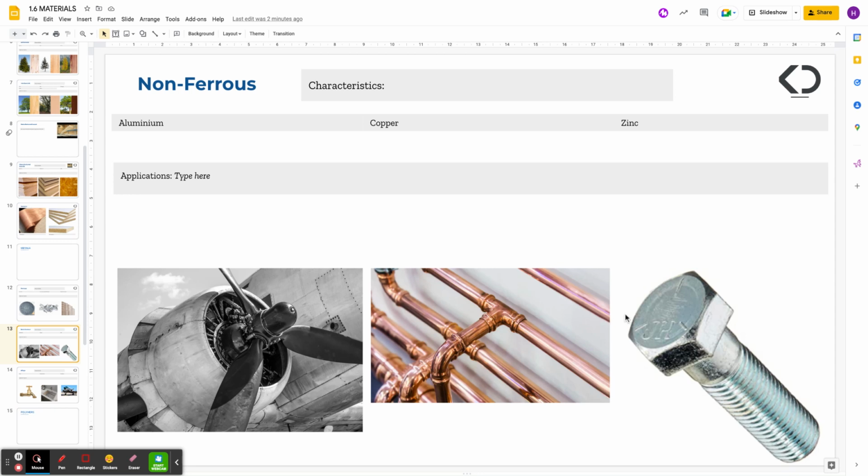Then the last one is zinc. Now zinc is never really used by itself because it's not very suitable for using. It's actually quite weak in its pure state. So it's much better to be used as a coating on a metal. In this instance, you can have a pretty cheap base metal like mild steel, but then you can coat it in zinc, and then that will stop it from rusting.